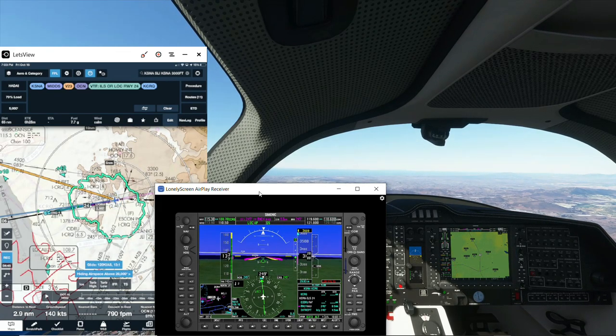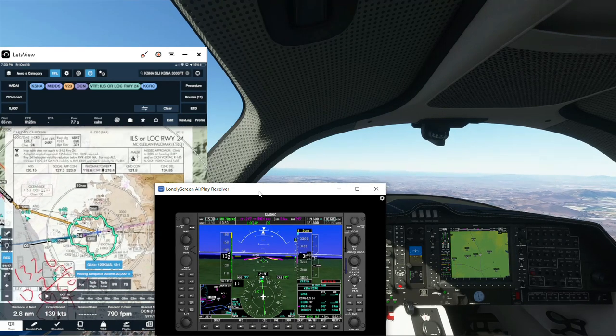Set the best approach altitude. Best approach altitude is 3,000. So I'm going to set that right now.